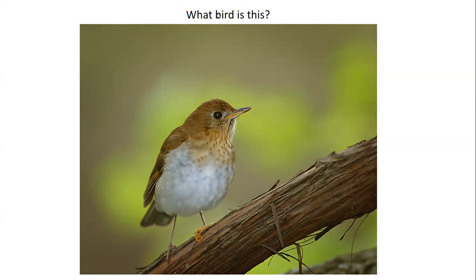Okay, I'm going to end the poll. And I realize now there is a share results button. And as you can see, everybody did a great job and figured out that this was, in fact, a veery. Great job, everyone. Yeah, excellent job. And like I said, this one has less distinct spots compared to the wood thrush. Eileen noted the pink legs, which are not very pink in this picture. In the woods, you might hear it going veer, veer, or that descending spiral as it falls into a well.